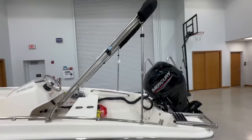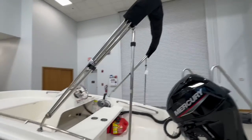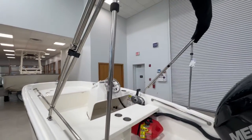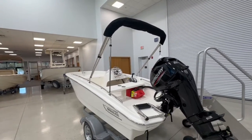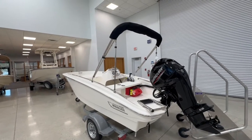Another cool feature, the bimini. We all know what a bimini does, but also it is adjustable, so you don't have to completely collapse it when you go to store it in your garage. You can actually adjust the height of where it sits, and you don't have to completely collapse it.